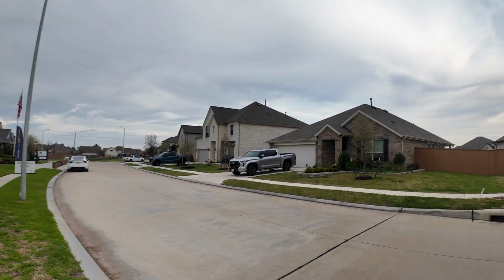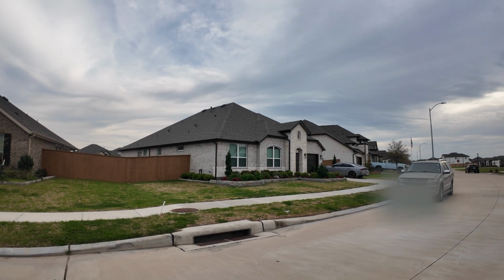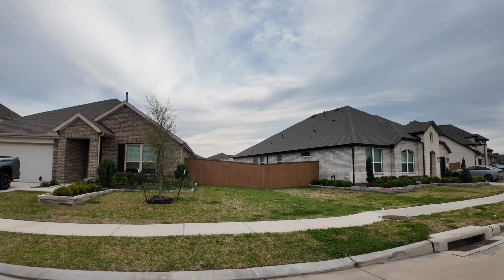But what I also wanted you to take a look at, guys, is some of the other homes that are built over here. Now, the one thing that I really like about these new master plan communities is they want to avoid what is basically called the cookie cutter neighborhood. So they don't want all of these homes to look alike.